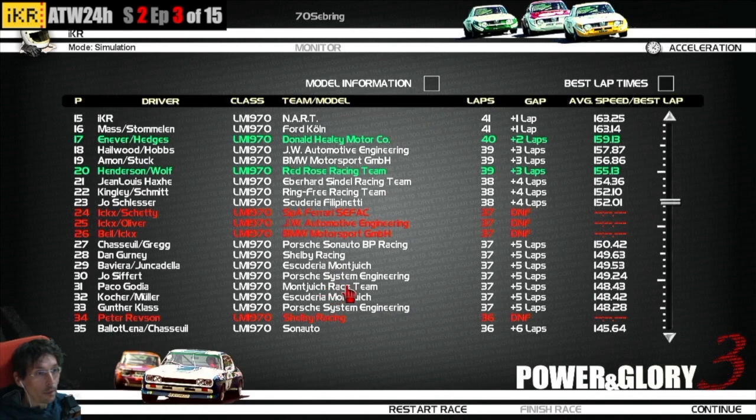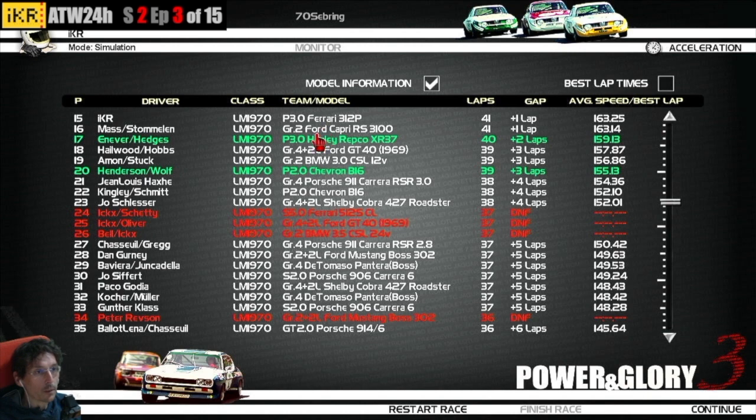Should be the teammate of this one, Jos Lesser. No, Scuderia Filippinetti. They are divided, sorry. So, Mass Stommelen, Halewood Hobbs, Chris Amon, Hans Stuck, Jean-Louis Lafosse, Joe Siffert, and so on, down to 8th Gardner, 9th Baviera Juncadella, 10th, Paco Godia. Wow, wow, wow, wow.